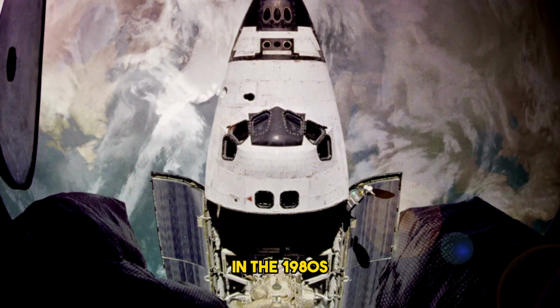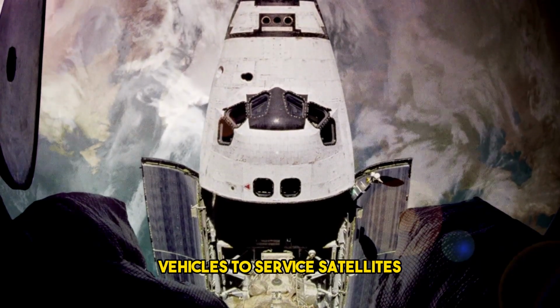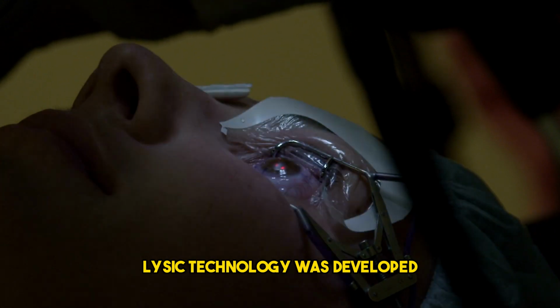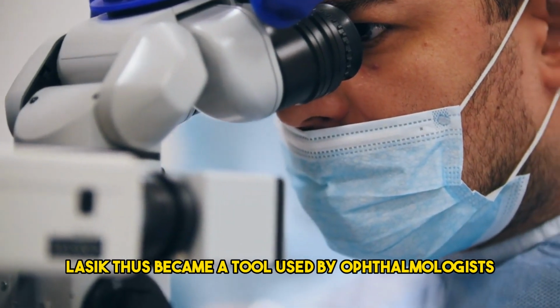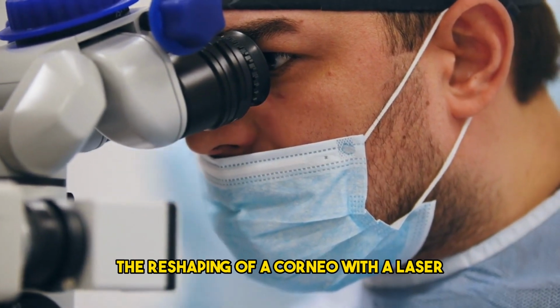In the 1980s, NASA wanted to automatically dock space vehicles to service satellites. In an effort to do this, LASIK technology was developed, but eventually the LiDAR system ended up being used. LASIK thus became a tool used by ophthalmologists for tracking eye movements during the reshaping of a cornea with a laser.